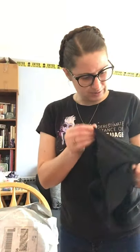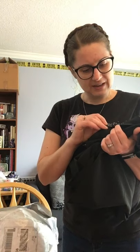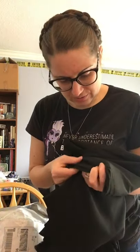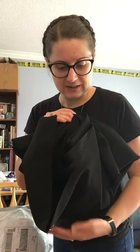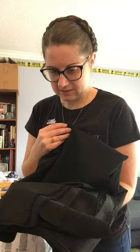What's next? Okay, we've got some black polyester. Now, this is thinner than I think I wanted to use. It is a thin weight, so I'll have to figure out what I want to do with those. I might do some A-line skirts and stuff like that, because it does have a nice drape and a nice flow to it. So yeah, we'll figure that out. Not necessarily pant material, but I mean, black polyester, really, it's a staple.